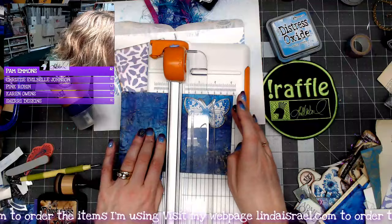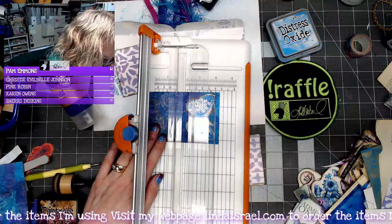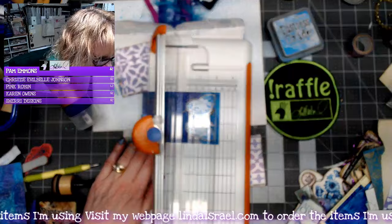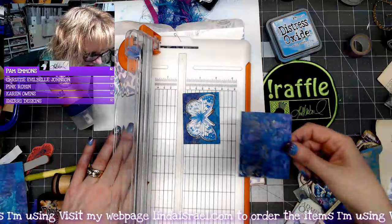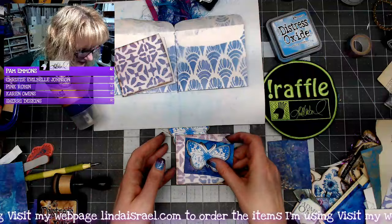All right, so now what I'm going to do is I've got this little piece of paper here, so I'm going to make a mat. So probably just a little bit bigger. Okay, I'll save that, and then I'm going to rotate this around, and probably right about there, so we'll line it up. Line it up! And if I got lucky, I can get two out of one piece.